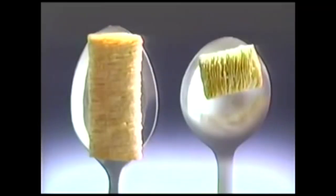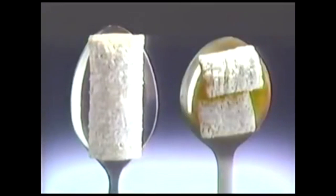New bite size, shredded wheat nutrition, great taste too. Now even more fit on a spoon.